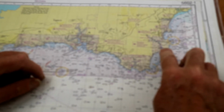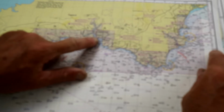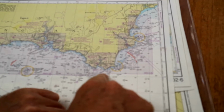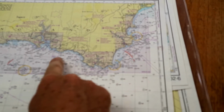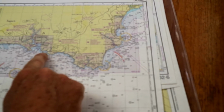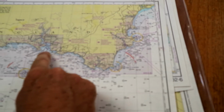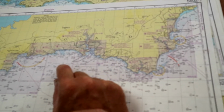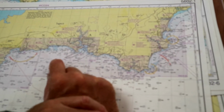Right, we're in Dartmouth, which is here, and we're going to go to Plymouth or somewhere nearby. Around Start Point, Prawle Point, Bolt Head, bypassing Salcombe, and down, I think, into Newton Ferrers. Then we're due in Plymouth on Thursday the 9th.